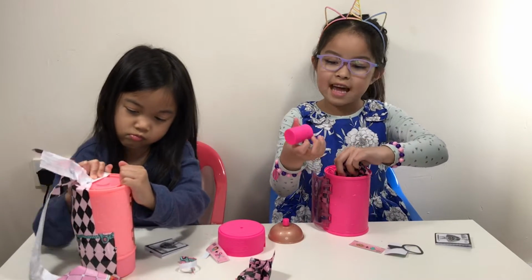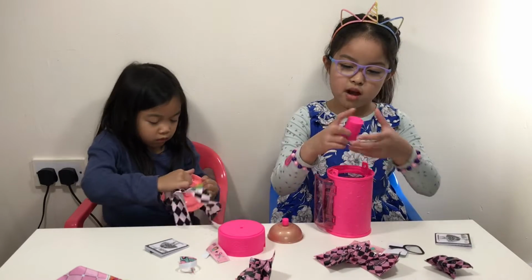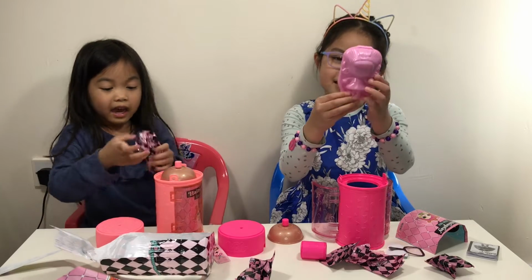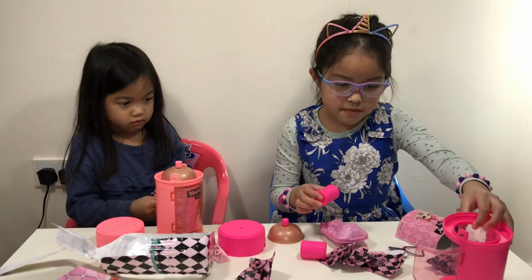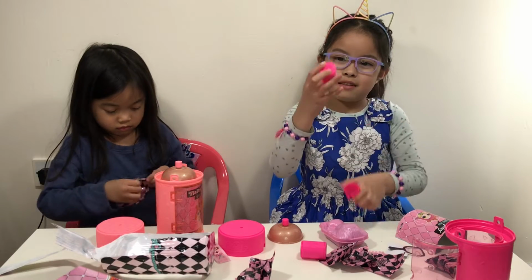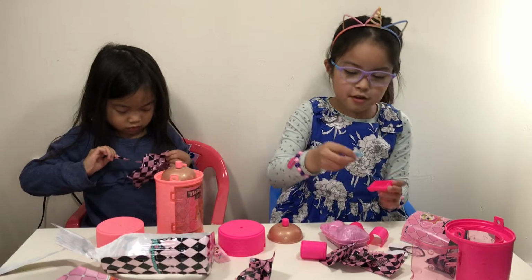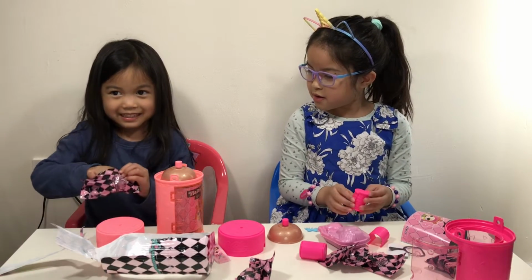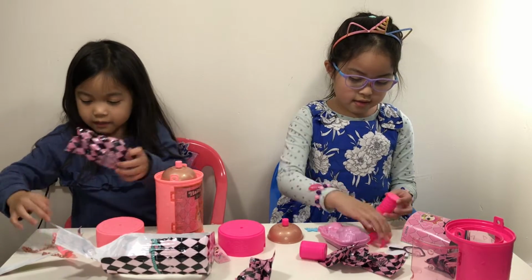One color was at the top. Usually they're at the bottom. I wonder why. Wow, there's this pretty design on the back. This is, I think, mine. So I'll open it. Let's see what's inside. Ew, it's a blue cone. Yep, this is definitely mine. See? Spin. Yep.